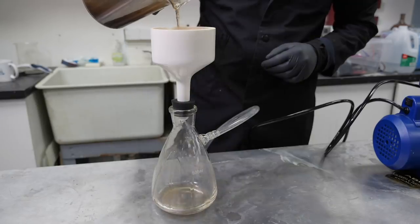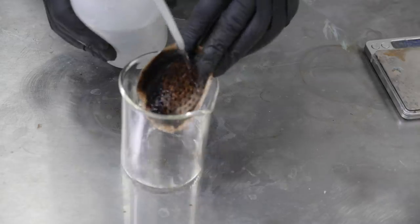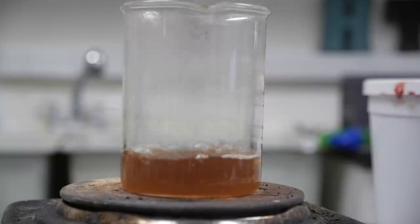It sucks. Then I boiled off excess water so I could dilute it to my preferred strength.